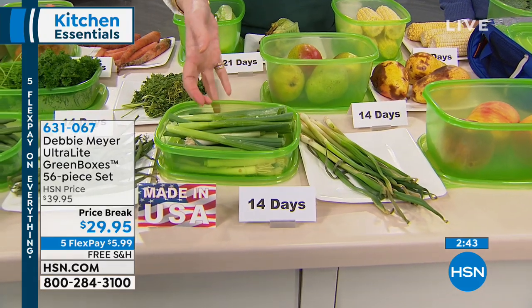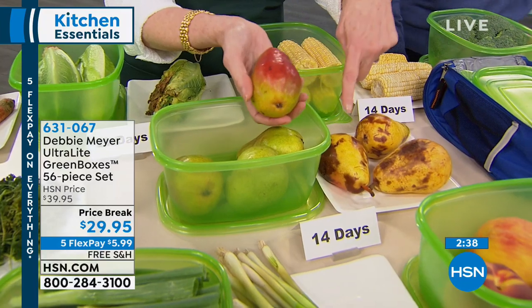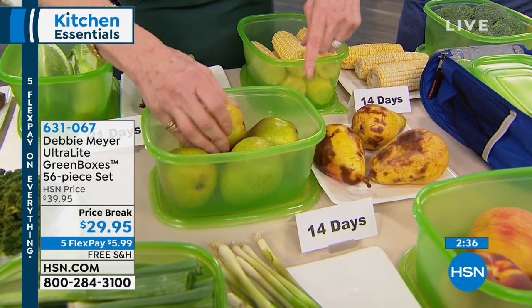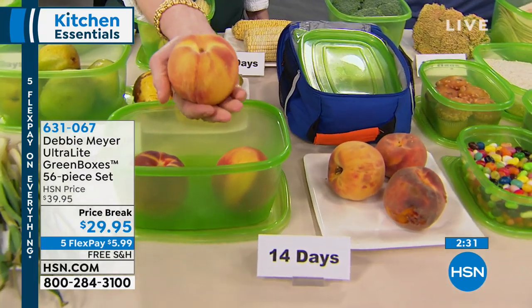I've got green onions this time. It can be pears next time. You can have the blush or you can have the mush. 2 weeks. That's 2 weeks. Peaches, you know how expensive these were? Mm-hmm. Oh my gosh, you almost have to mortgage a house to buy peaches.